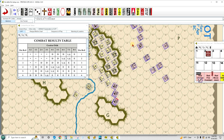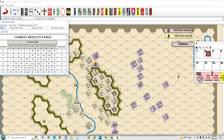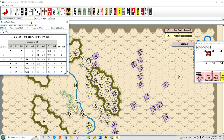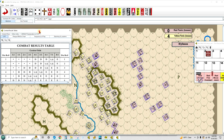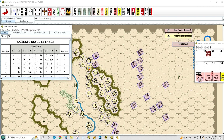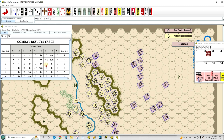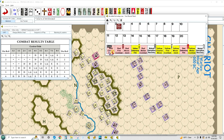Okay. Now we've got these 2 fighting up here, and this guy is going to be a 6 to 3, 2 to 1 odds. With a 4, that actually comes out to be 4 to 1, half eliminated, so that'll eliminate him. And then here we've got a 3, 6, 12 to 3, 4 to 1, so 6 to 1 odds with a 3, half eliminated. So again, this leader will absorb it. Leadership rules aren't too bad in this. I don't mind them so much. Okay. And that is the end of the first chariot move.